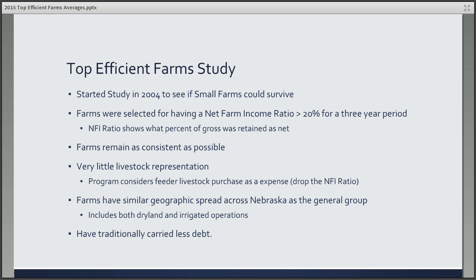The farms do have a similar geographic spread across Nebraska as our average group. It includes both dryland and irrigated operations in all 4 of our regions. And so we feel we have a pretty good comparison there as well. These farms have traditionally carried less debt, although in the last 2 years we've seen that debt rise in these operations as well. Actually, the interest expense ratio has become higher for the top efficient farms in 2013, 14, and 2015. That's a little bit different than what we were seeing in these farms 10 years ago.